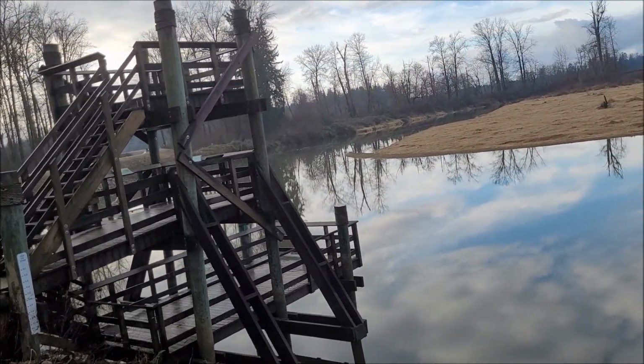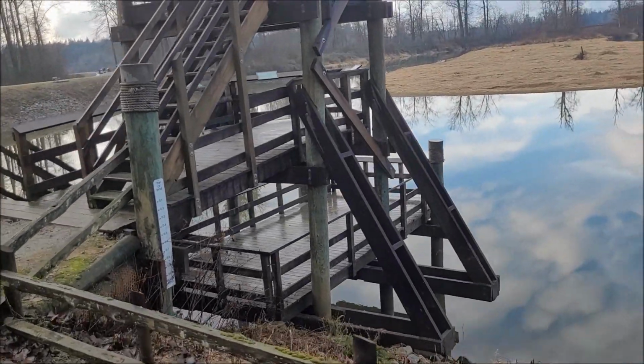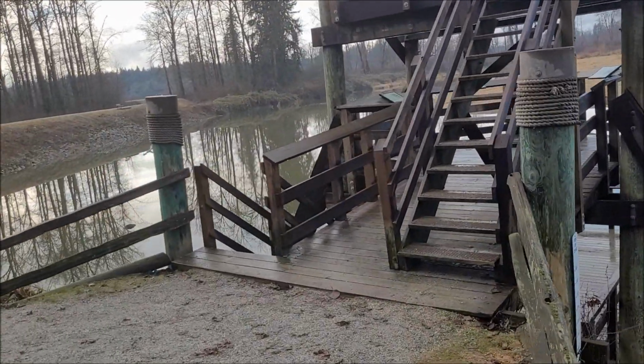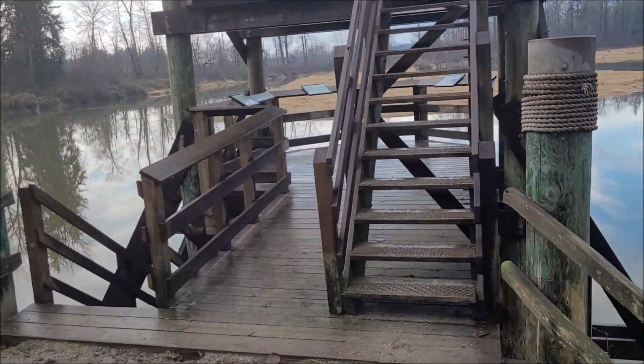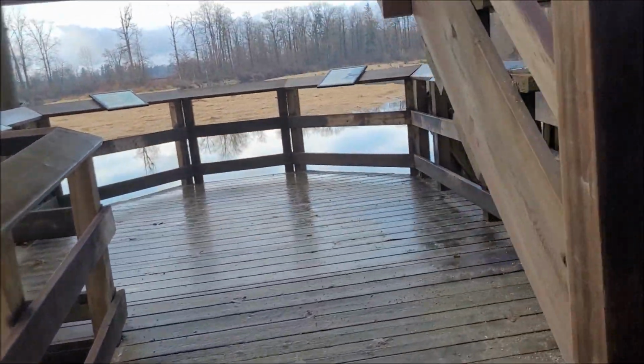So what is the point? Do you want to go up? Do you want to go down? It's like a fort. Is this to gauge the water level? I guess. I'm going over. I'm not going up. I'm going over. I'm taking the easy way.